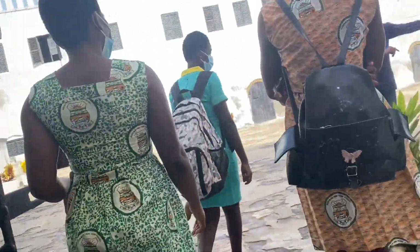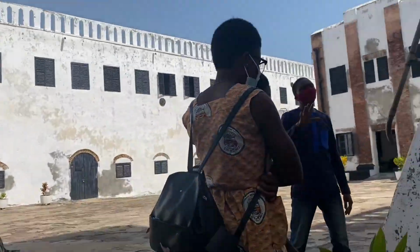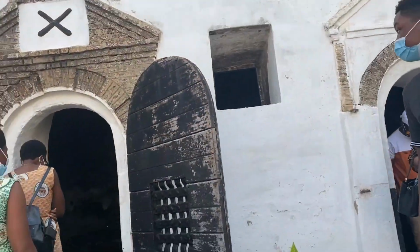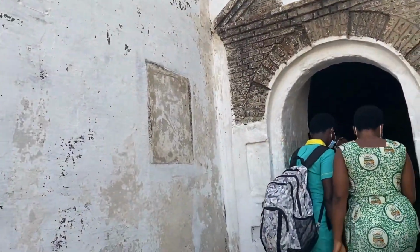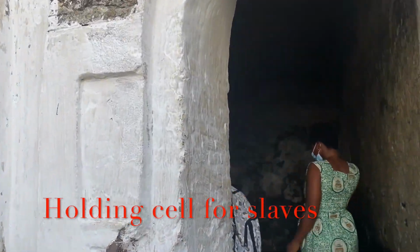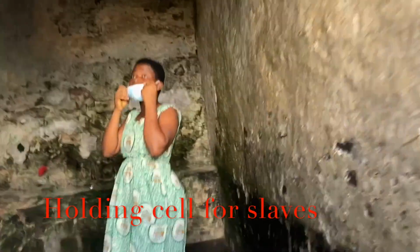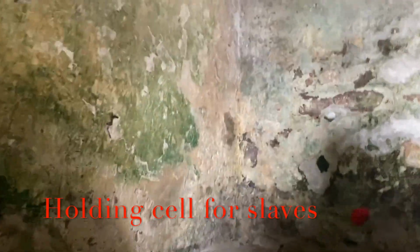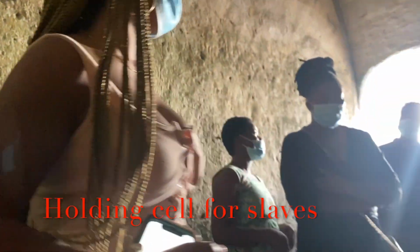It's so bad, man. But before I go to the cell, just compare the doors. You see the doors are different as well. And the original cell from the Dutch. You know, psychologically, it tells you what will happen from there. Wow. Not even a window. No window. Oh, wow.